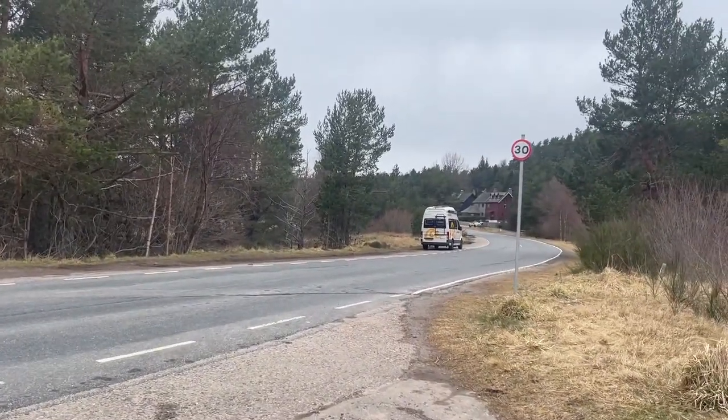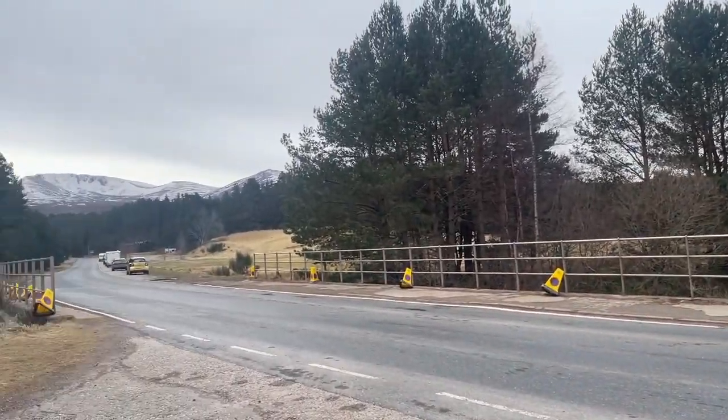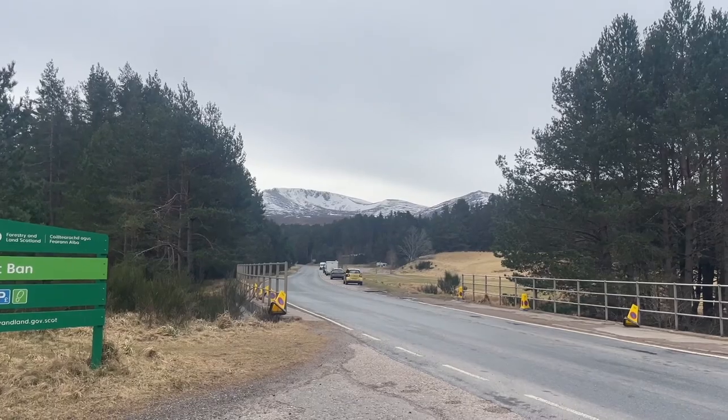At the main road, our car's just up there, and one more look at the Cairngorms for today. All right, everyone, we're back at the car. Well, that was a nice little walk, wasn't it? It took us about just over 2 hours round trip. Quite easy, straightforward. I do think it's great to do with kids as well.